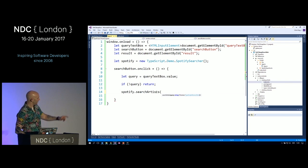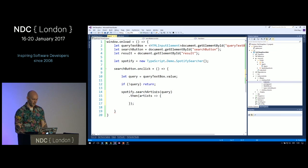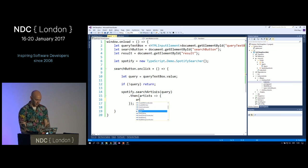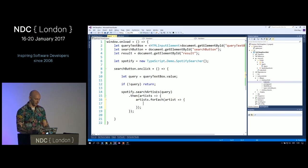What I want to search for, it asks for a query, so I'm going to pass in my query. And then it returns a promise, so I can say dot then. So when you're done, it actually says that you will get an array of iArtists back. So artists, and we'll do a callback function like this. Inside this, I can then say artists dot for each artist, like that. So basically it's a loop mechanism inside of JavaScript.